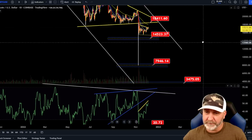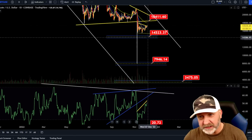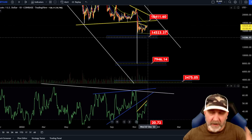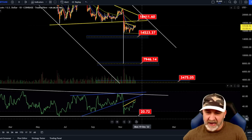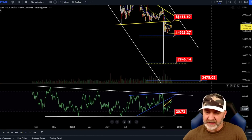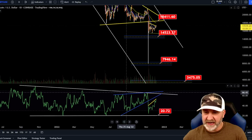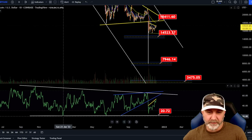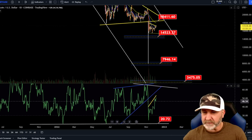So let's see what's going on. This 14.5 is my weekly target, right? From the weekly chart. We showed this months ago, and I'll show you that in the weekly chart. But as of right now, let's see what's going on here. So I do think we're most likely headed back down here to test the bottom trend line on the RSI here. As you can see, we have tested the top. Okay, we went from the top to the bottom, to the top, to the bottom, right?